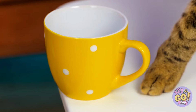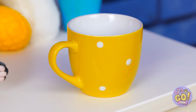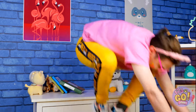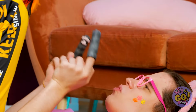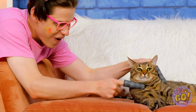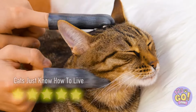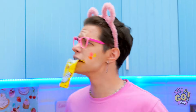Sorry, Cup, but the cat says you gotta go. Actually, pushing things off tables looks like fun. And these cat paws let you join in on the fun. Let's play with some cat toys while we're at it. The best part, use them to play with your cat. Yeah, that's the spot. Oh no, what cat doesn't come when the treats are shaking?